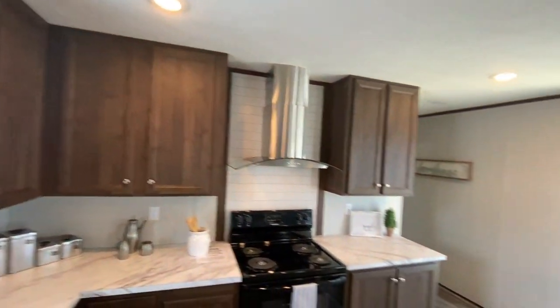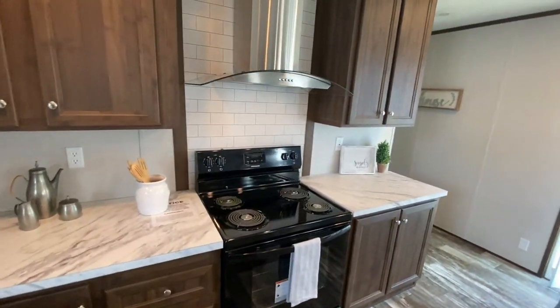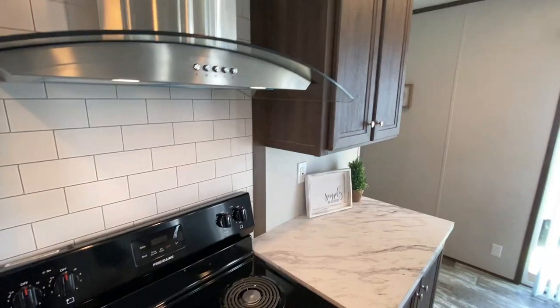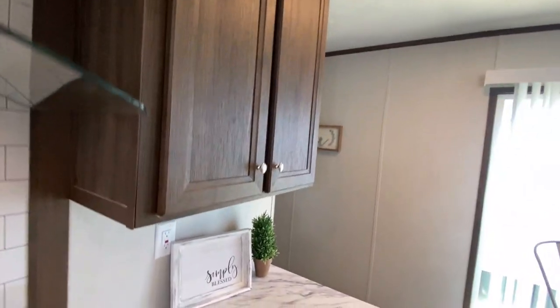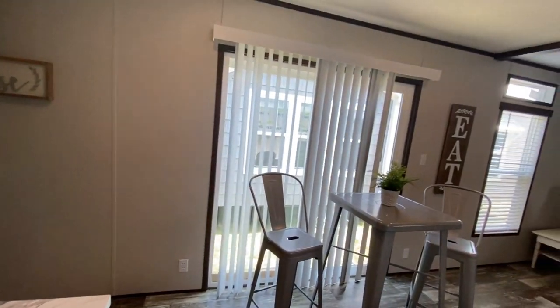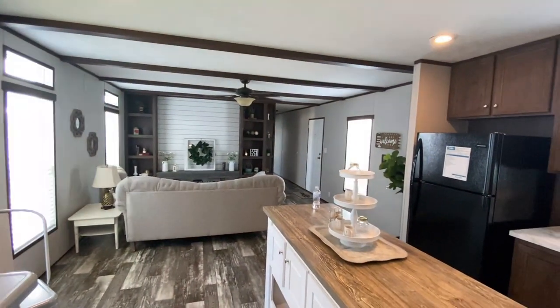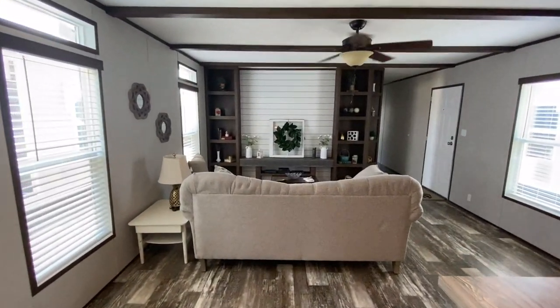This has got some nice cabinets. Appliances could be updated, but the main features and fixtures such as this here is right on point. Is it sheetrock for that price? Oh yeah, it's sheetrock. Nice backsplash. Now, everybody should be able to afford this one. I mean, this is seriously budget friendly.